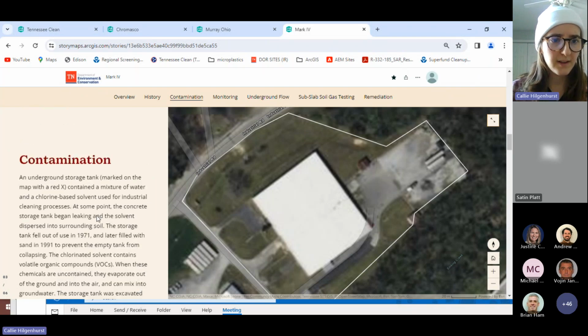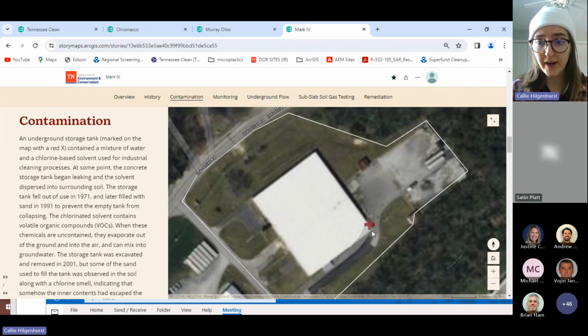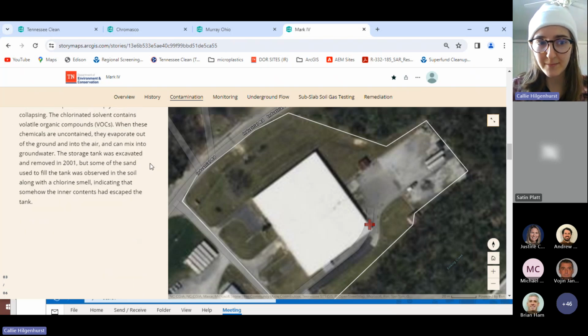And so the current contamination is right around this X, which marks the spot where there used to be an underground storage tank that was filled with an industrial cleaning solvent, a chlorinated solvent. I think in 1971 they stopped using the tank and filled it with sand. Later, when the facility changed hands, they tried to remove the tank and noticed there was sand all over inside the pit. That implies the other contents of the tank had also escaped.